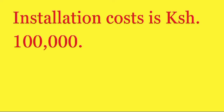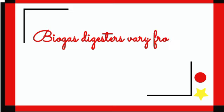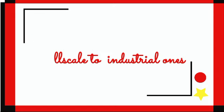Biogas installation costs a total of 100,000 Kenya shillings, which is inclusive of labor, materials needed during the installation process, as well as the cooking equipment. Note, in Kenya, biogas digesters are built in a range of sizes spanning from small-scale biogas for homes to industrial biogas biodigesters for schools, commercial buildings, hotels, and hospitals.